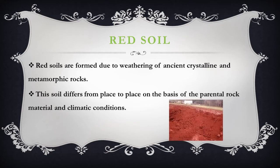The soil differs from place to place on the basis of the parental rock material and climatic condition. It is red in color as it contains a large amount of iron oxide. At several places, its color slightly changes and it appears brown or gray. It looks yellow when it occurs in a hydrated form.